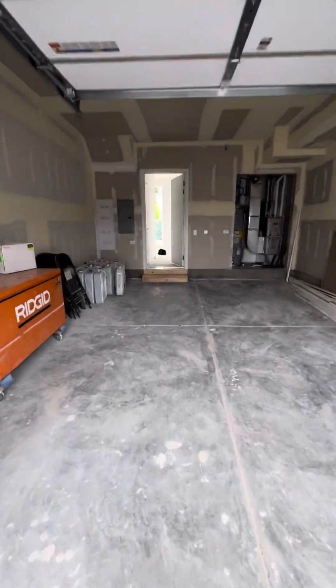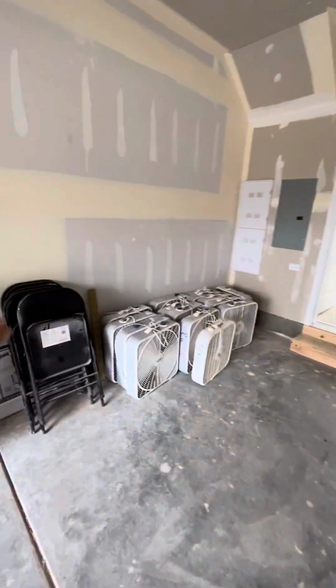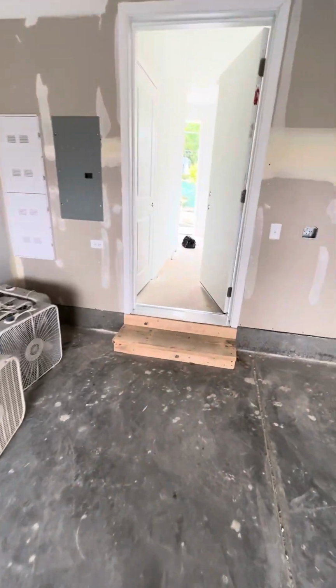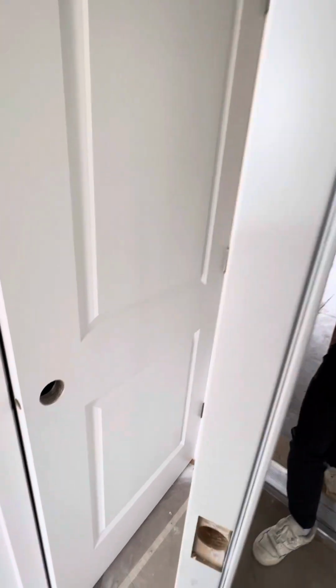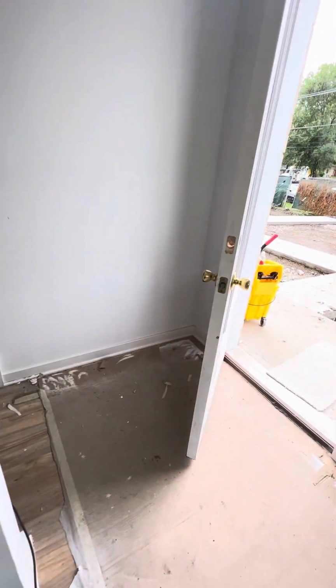Walking in through the garage. You can hang your bicycle here, your motorcycle right here, your car goes in here. Mechanicals going into the unit. Okay, we're not gonna open this. More storage.